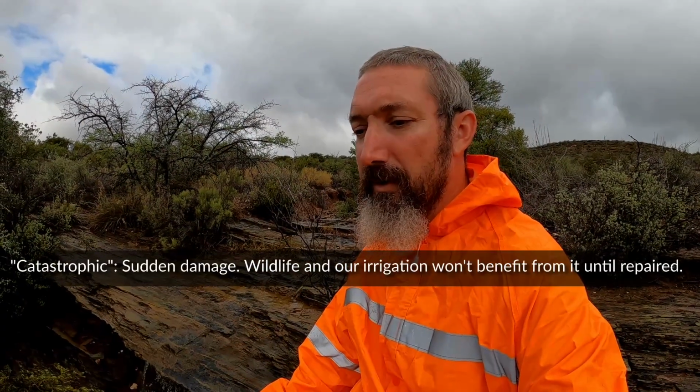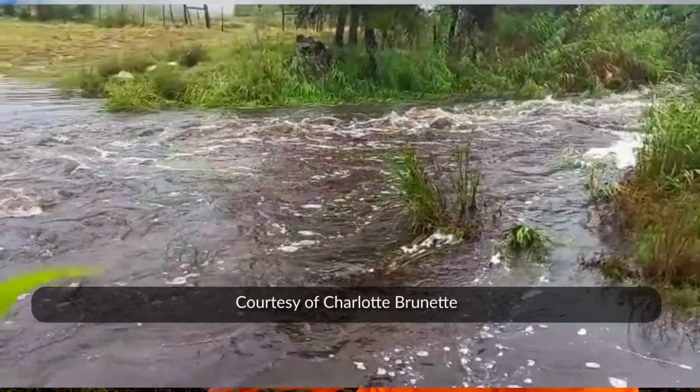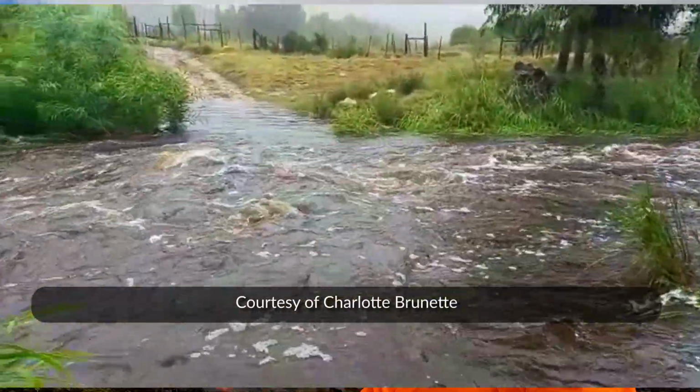That is it. That is a catastrophic failure. Now fortunately, like everything here, it's version 1 and version 2 of everything, so this dam was a version 1 and it's not the end of the world, although we don't get to keep the water that is in this dam now. The whole area suffered similar problems and similar losses.